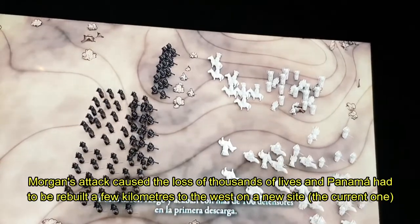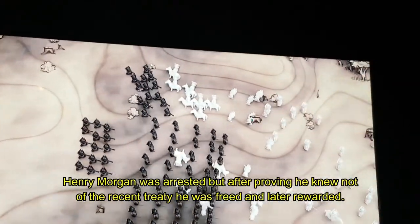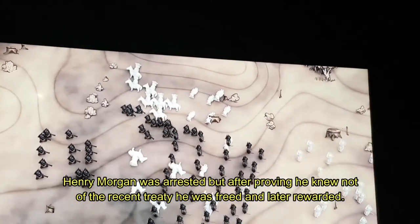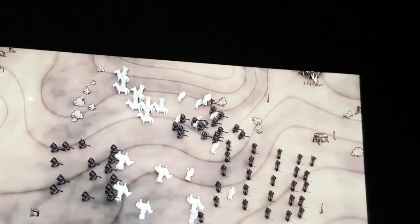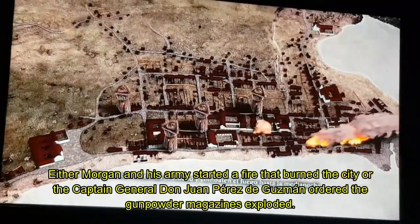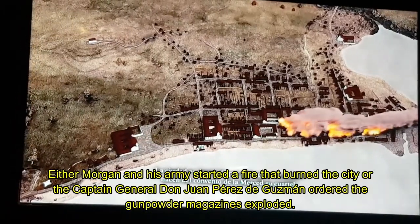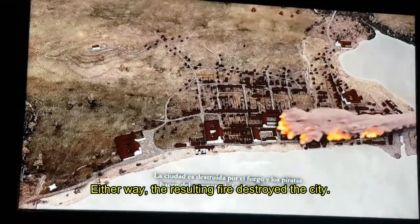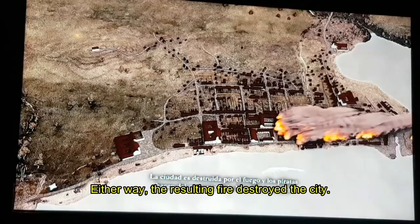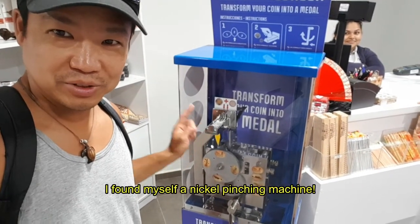So, as you can see, the English defeated the Spaniards here and took over the land. And yeah, so the pirates took control of the city and destroyed most of it. I found myself a nickel pincher, so here we go.